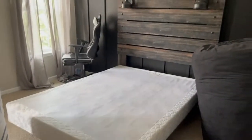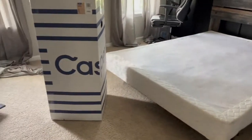All right, so today we're actually going to unbox for you the Casper. A little side note here, there's actually another mattress we're going to show you here in just a little bit.